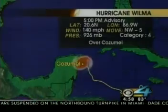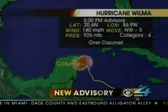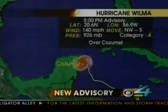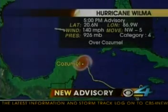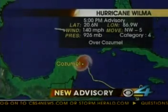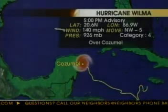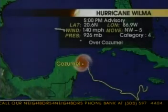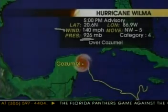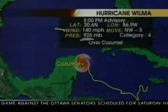Here are the new numbers. Lots to talk about here as things develop and come into better focus. The latitude 20.6, the longitude 86.9. The winds still reported at 140 miles per hour in spite of the fact that a significant part of the circulation is over land there on the Yucatan. And look at the pressure number, it's actually gone down because the storm is apparently in a strengthening cycle, even though the land, no doubt, is trying to weaken it to some degree.